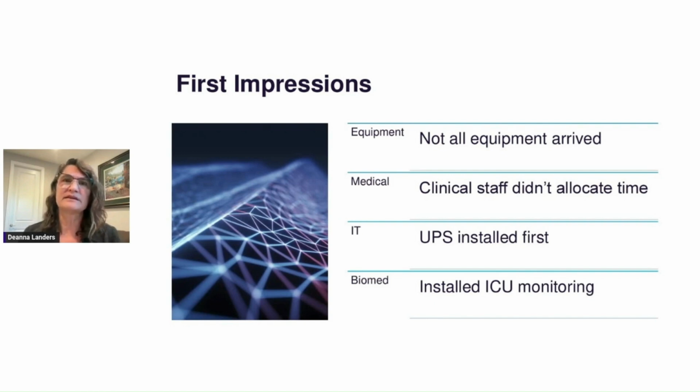So those were a couple of negative responses or impressions from the beginning, but the last two were really positive. So the ICU monitoring equipment and the UPS, the uninterruptible power supply, were both available from the beginning, and got installed first thing. The UPS made it so that the brownouts weren't such a big deal, because if you lost power, the UPS kept power up. And so you didn't have to start over or anything like that. And so that was super valuable from the beginning. And it really kind of boosted people's spirits.